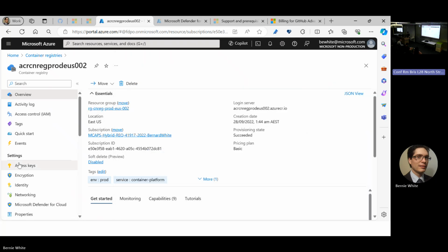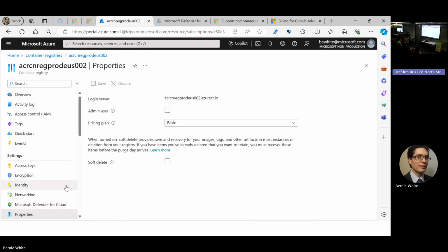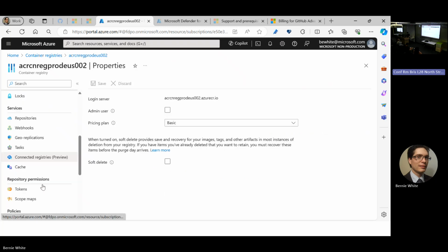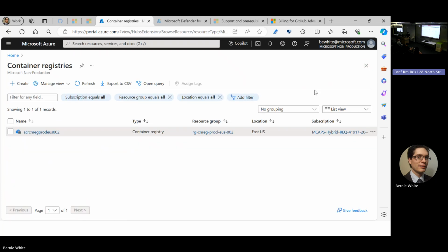You can also often find a properties option down the left-hand side. In this case, it doesn't have a resource ID, but often most resources will have the resource ID there too.